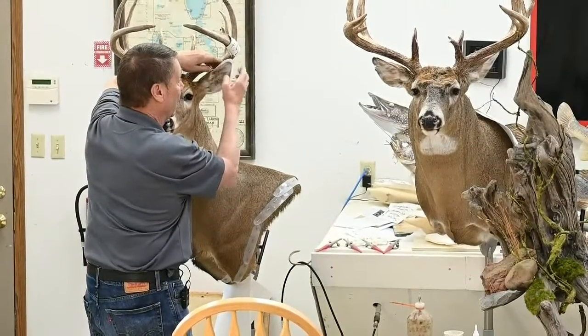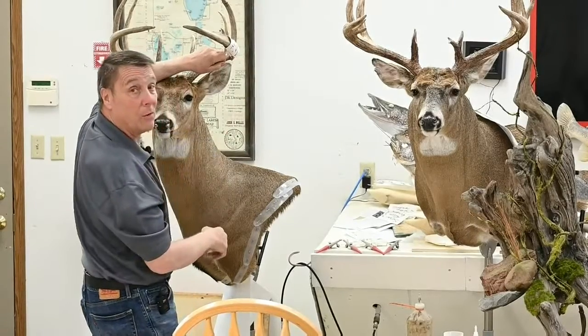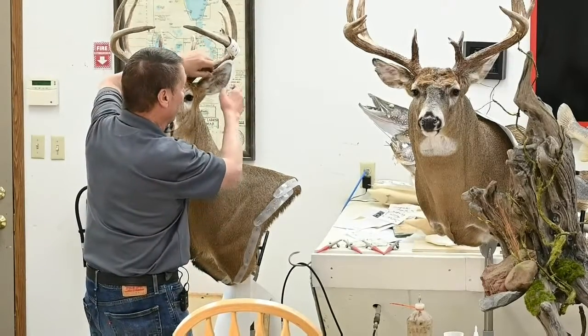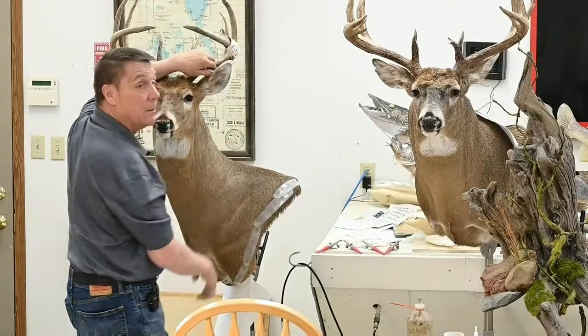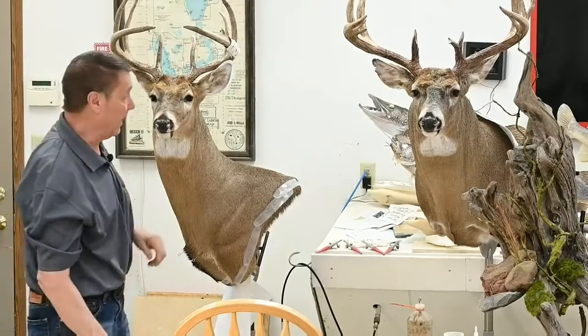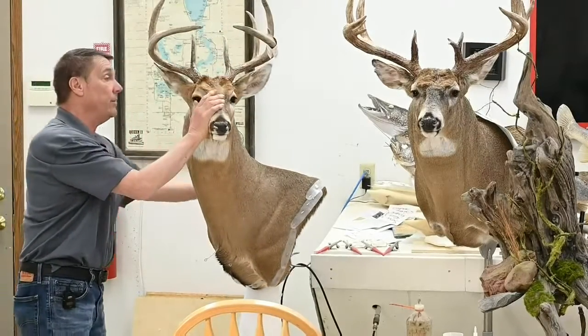One on the front, one on the back. Put a paper clip to align them, hold them together. Make sure your hair is all looking nice. And this one we got 1, 2, 3, 4, 5, 6 paper clips, and that's going to hold that ear edge aligned. Look how nice this ear is.